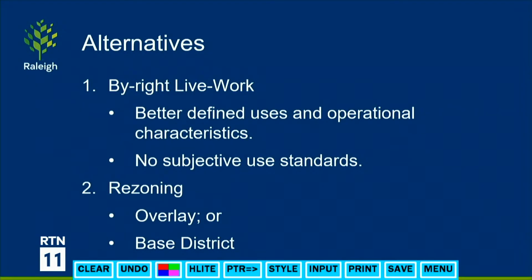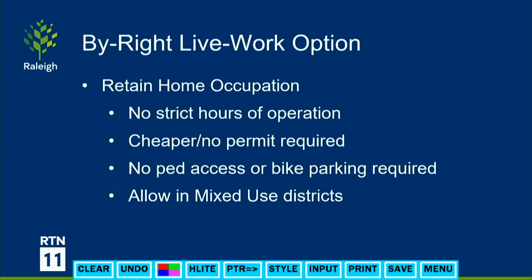All right, so staff have identified a few alternatives for the committee's benefit. One of them would be basically to carry forward a lot of the same regulations that are in the Planning Commission recommendation, but to make that use allowed without a special use permit. And then some other options which are more long-term, which would be to consider rezoning in specific areas through an overlay or base district rezoning to allow commercial uses in closer proximity to residential areas.